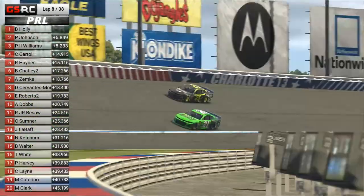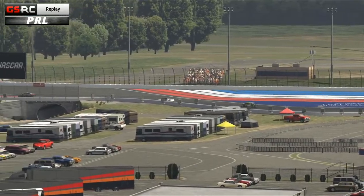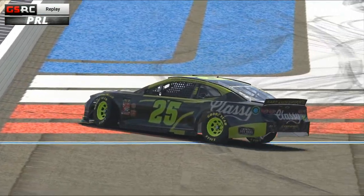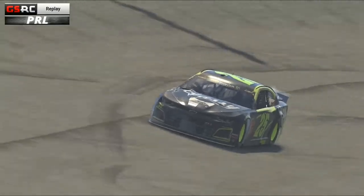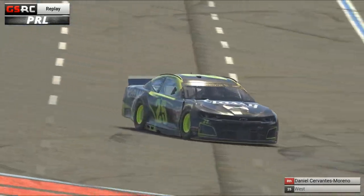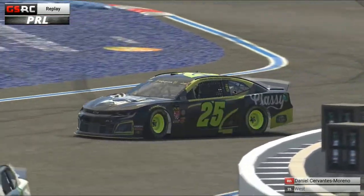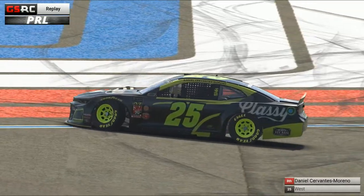Well, Moreno's having some trouble. Moreno losing spots. Take a look at this replay. Minus 4 already on the lap, as he had a bad backstretch chicane. And let's take a look at this, Christian, because he had a lot more trouble than some of our drivers today so far. Yeah, it looked like he kind of got through the first part okay, and then just got in the power too hard and looped it around.